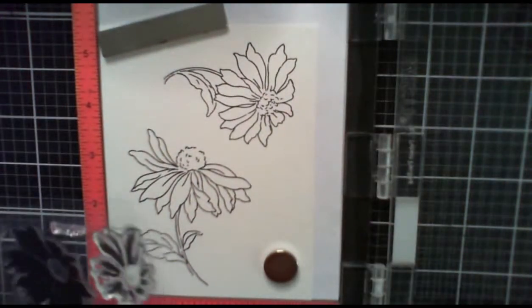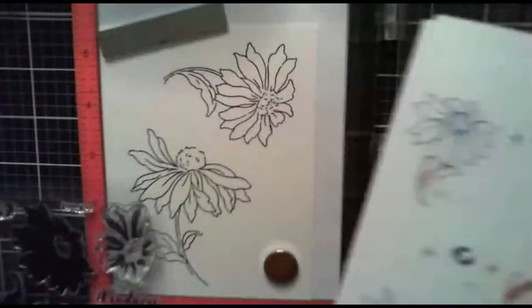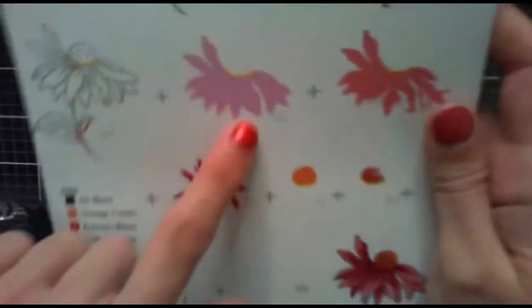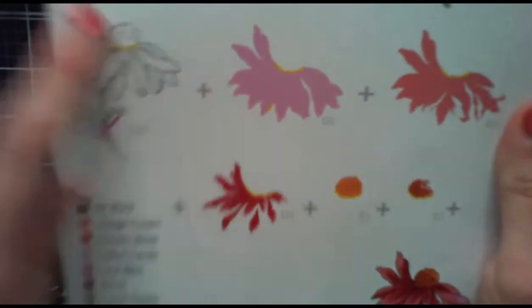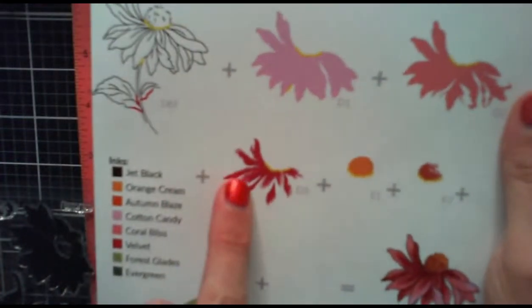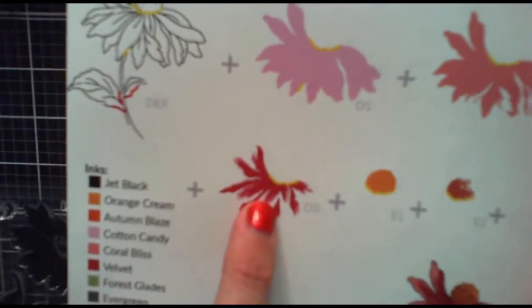All right, so now if you're looking here on our layering guide, I'll start off by layering this one at the bottom. So this is the DEF layer, and D1 is going to fill in the petals. D2 is going to give a little bit of shading. D3 is going to give us those stippled details.